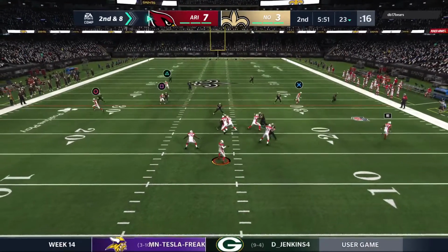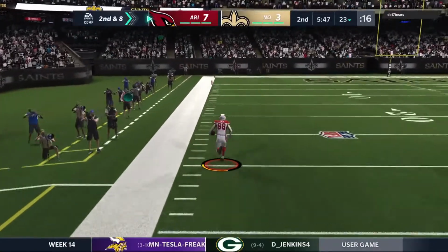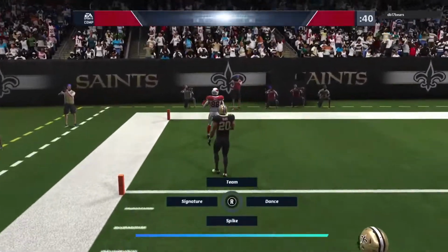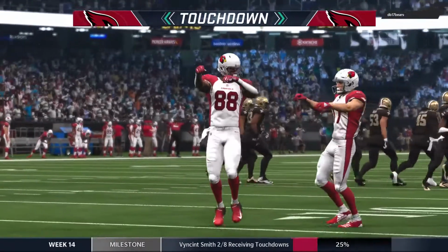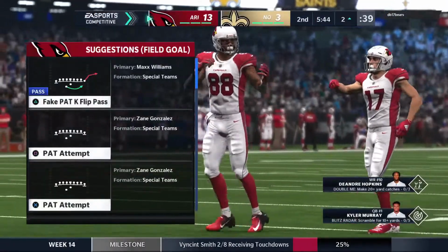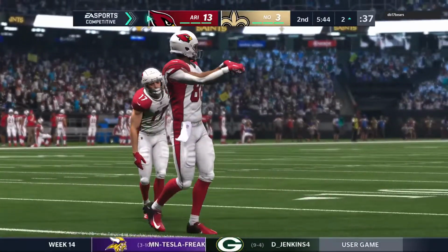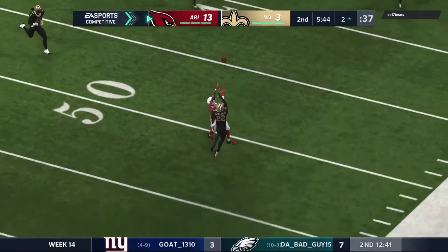Throwing again on second down. Murray airing it out deep for Smith. Oh, this is taken in. It's complete. Past the 20. Touchdown, Cardinals. Vincent Smith, 77 yards. And the Cardinals are able to show off their quick strike ability. It took them a while to get their speedster involved, but they found him downfield there.